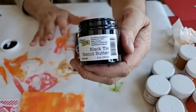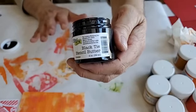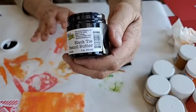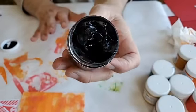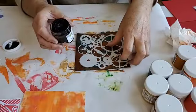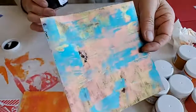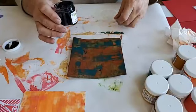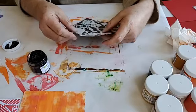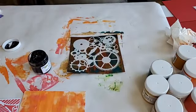And if you haven't used stencil butters before, you're in for a treat when you get your hands on these. It's like a modeling paste, but it's the consistency of room temperature butter. It's so spreadable and delectable. You're going to love it. And it also has a little bit of a metallic sheen to it. So it's kind of shimmery whenever you put it down. And in fact, I think you can see the shimmer in this. See that beautiful shimmer? Isn't that pretty? So we're going to put this black tie stencil butter on top of this little gears stencil. And I think that's going to make us a really nice background for a masculine card.